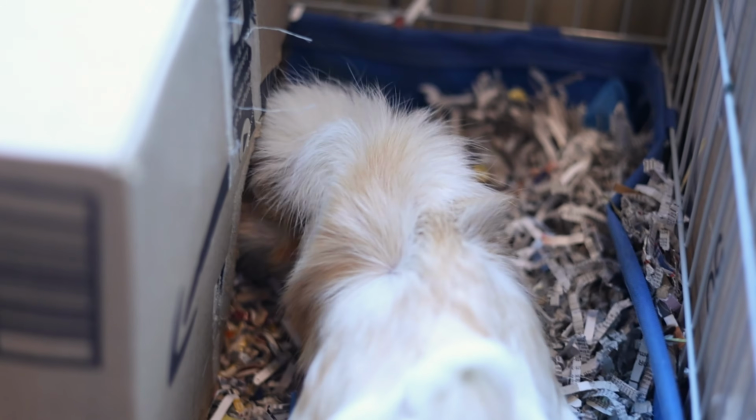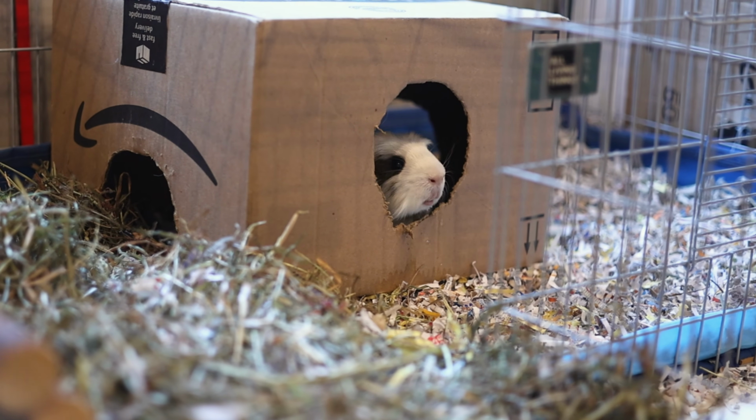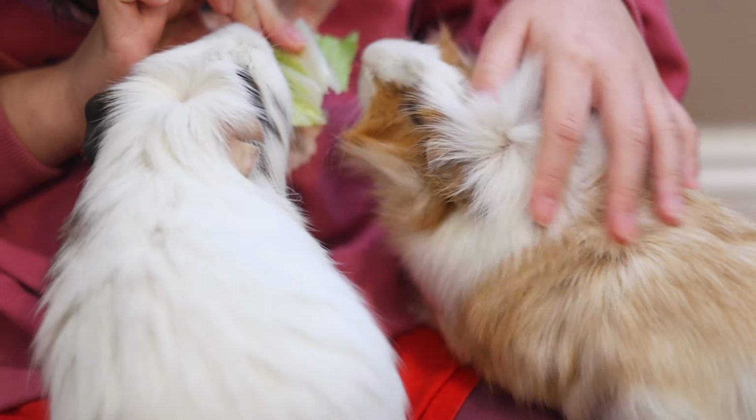So that's why I began using cardboard boxes as hideouts. All you have to do is find a cardboard box, cut some holes for the entry, or for the piggies to peek out, and that's it. To be honest, 90% of my guinea pigs' hideouts are homemade, and if you're more of a DIY person, feel free to decorate it or add more doors for the hideout. Also, your guinea pigs don't care how beautiful or ugly the hideouts are, as long as it's comfortable for them.